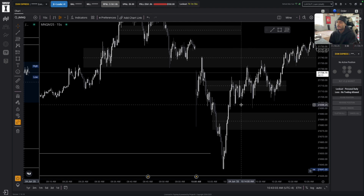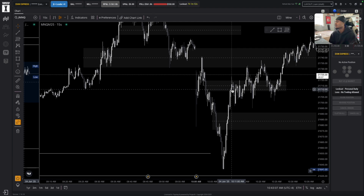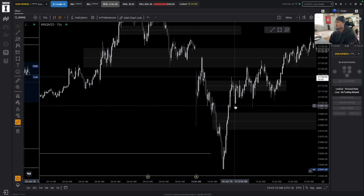Ended up getting wicked out after wanting to see this high. So at this point, I'm just waiting. I made a little bit of money because I moved my stop into profit. So at this point, I'm up like $120.